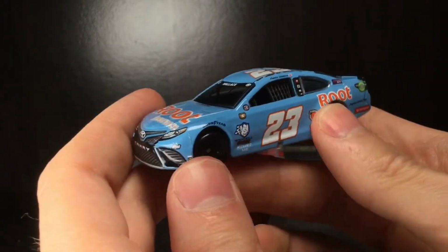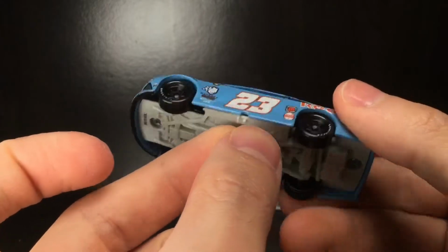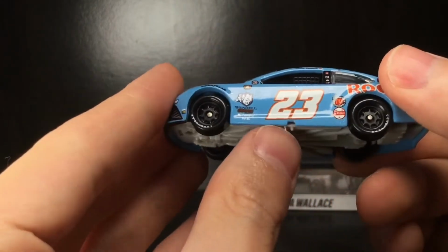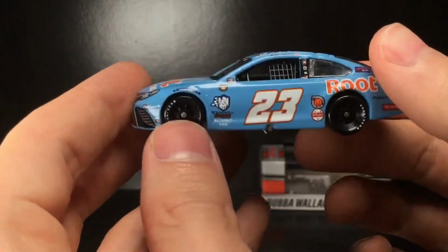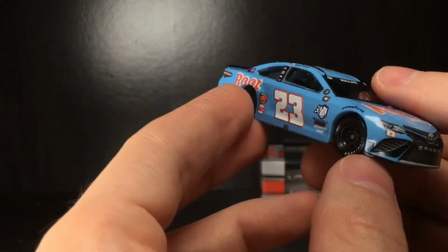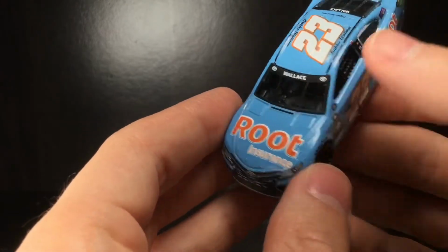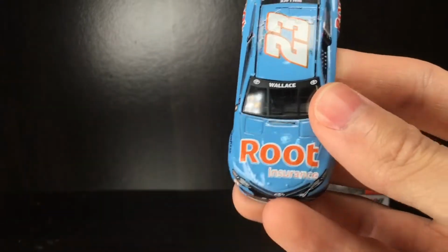Alrighty fellas, right out of the good old box and check out this diecast. Got a little bit of a plastic piece right there. It's all good. It comes off the bottom of the car. No big deal. Anyways, this is a really cool looking paint scheme here, guys. I like this. The nice baby blue with the orange accents. Very retro, very old school stock car look.